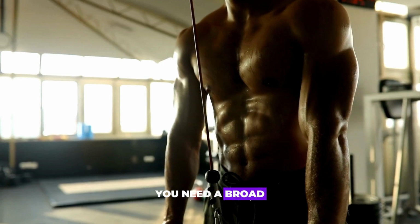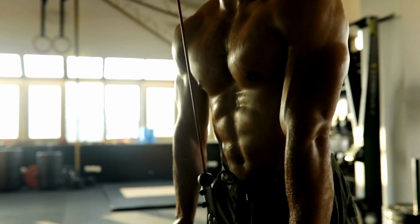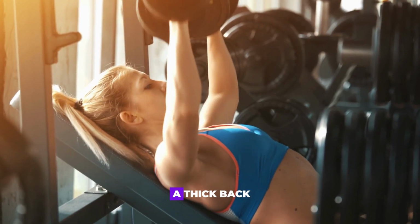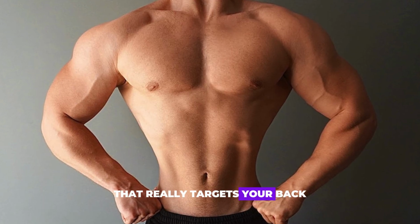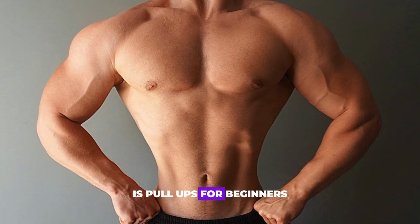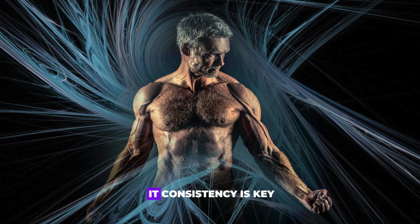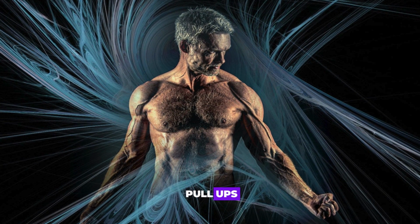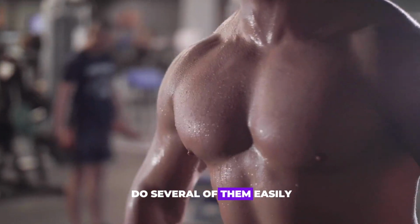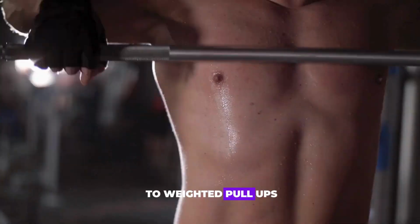Back. You need a broad back combined with a narrow waist to get that godly silhouette. Focus more on the rowing movements to get a thick back, and a very underrated exercise that really targets your back is pull-ups. For beginners, they can be challenging at first, but just stick with it. Consistency is key. Start with bodyweight pull-ups, and once you can do several of them easily with just your body weight, you can gradually move to weighted pull-ups.